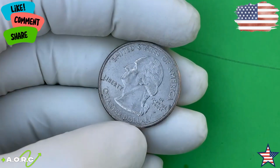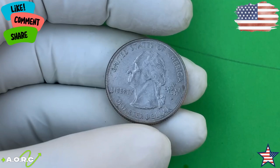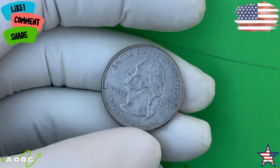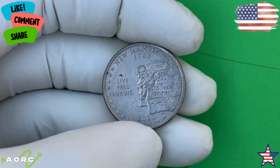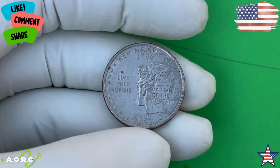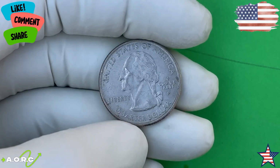Take the Massachusetts quarter, for example. It showcases the Minuteman, a symbol of the state's pivotal role in the American Revolution. The Maryland quarter features the State House dome, representing the rich history of this founding state. New Hampshire's quarter honors the famous Old Man of the Mountain, a natural rock formation that was a beloved state symbol until its collapse in 2003. Each of these designs is a snapshot of history, making the 2000 quarters a must-have for collectors.